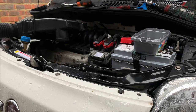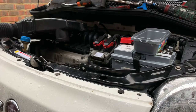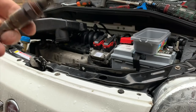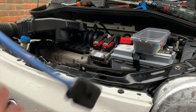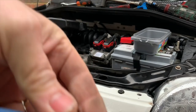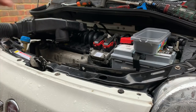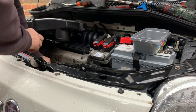So we'll get rid of that on the floor. And then I've got another one. As you can see, this one's a nice clean one. I think this one came out of Project Cooey. So the only difference between the top and the bottom sensors is the cable's longer on the bottom one. The actual sensors themselves are exactly the same size. So we'll screw that in loosely.